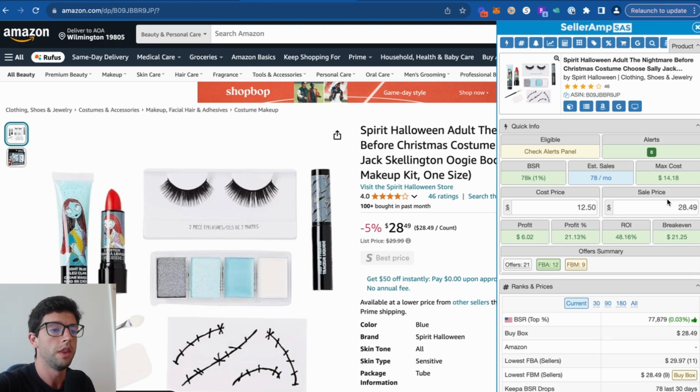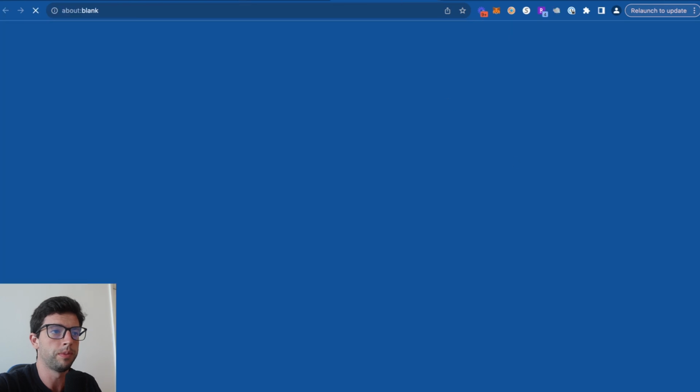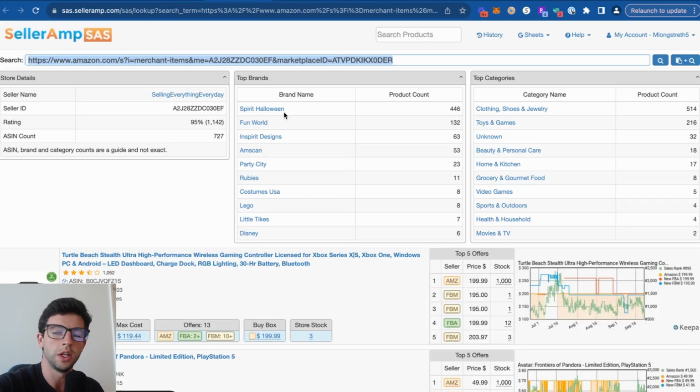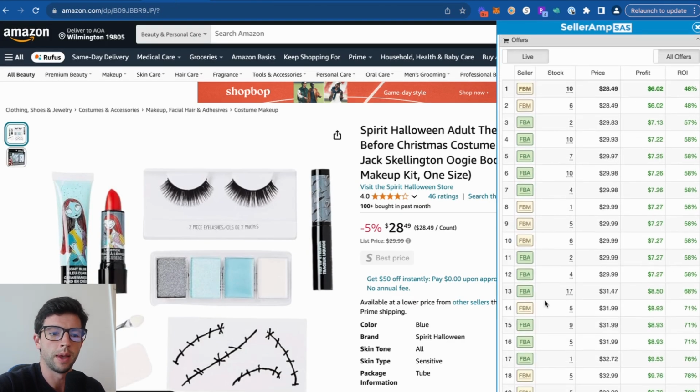So, for example, this item here, we can scroll down here to the storefronts on SellerAmp and open up all the different sellers that are carrying this specific product that are selling it FBM, and that's going to help us find other listings they're going to be FBMing as well. Because sure, you can FBM and FBA on the same listing. Sure, you can FBM and FBA in your store at the same time on different products or the same product. But in general, if someone's FBMing an item, there's a good chance they have other items they're FBMing as well. And if they can find it profitably, so can we, right?